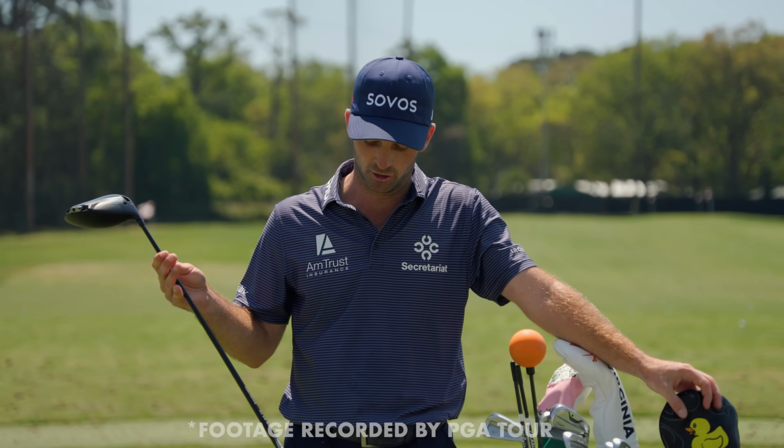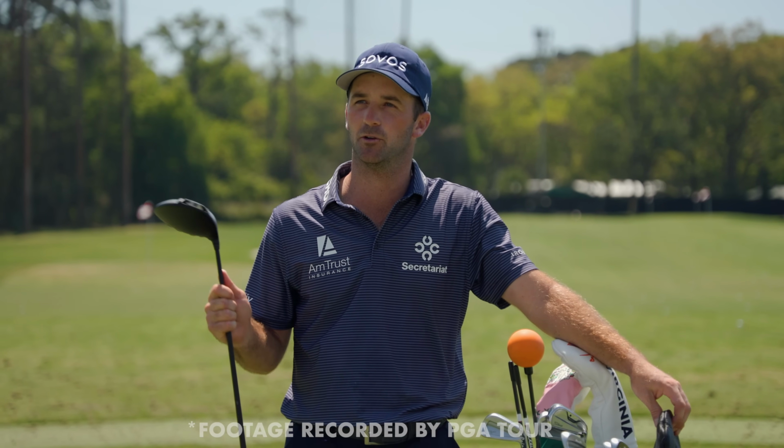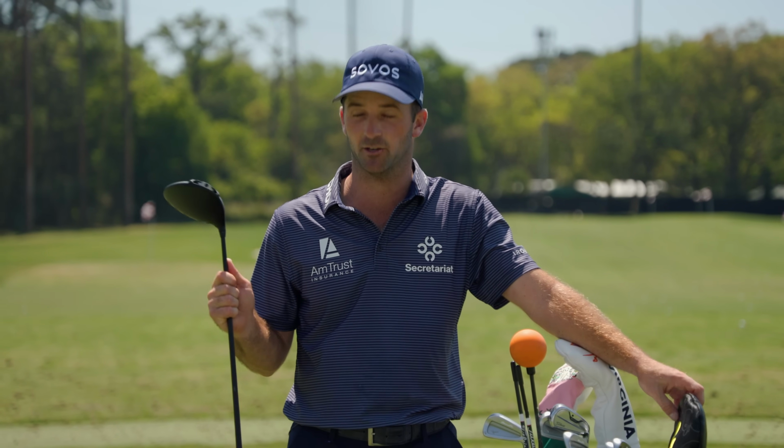I put a little longer shaft in it. I'm using about a 45.5 inch shaft this year. I've picked up a little distance. Yeah, this club's been great for me. I really like how I've driven it so far this year.